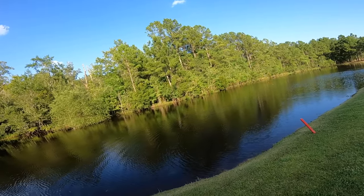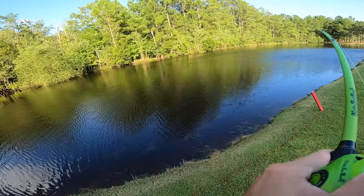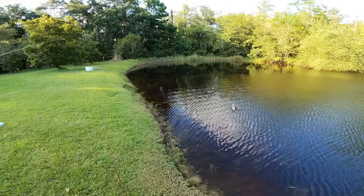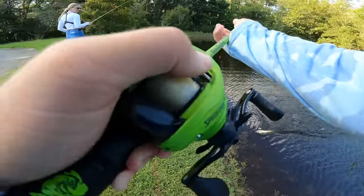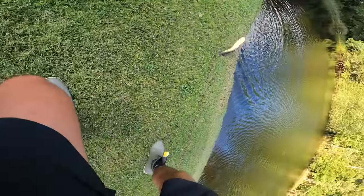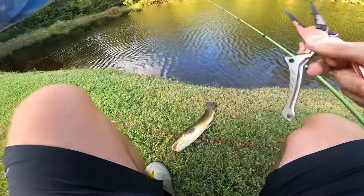That's a good one, I think. Yeah, that's got to be a better one. Okay, it's another mud, I'm pretty sure. Look at them running. Oh my gosh. Yeah, that one's a little bigger. Not by much, but we'll take them. It's kind of disgusting to think how many mudfish are in this dang swamp pond, but we're catching them, boys.